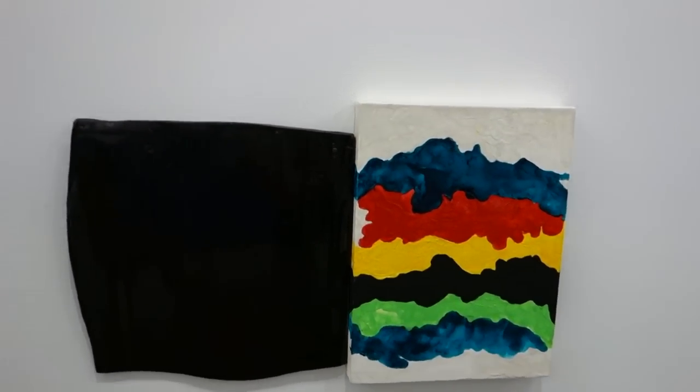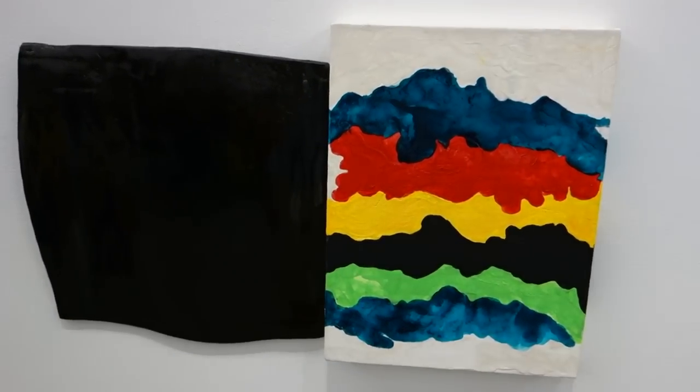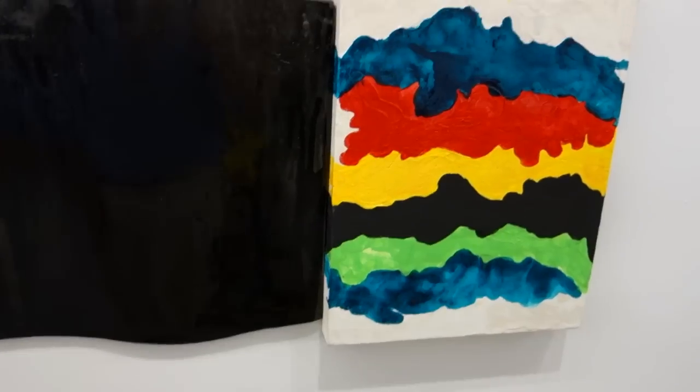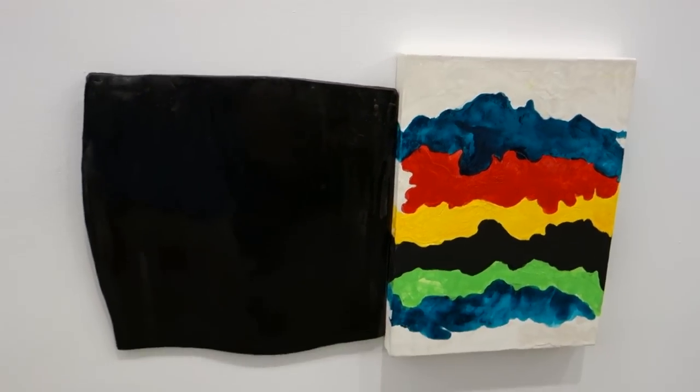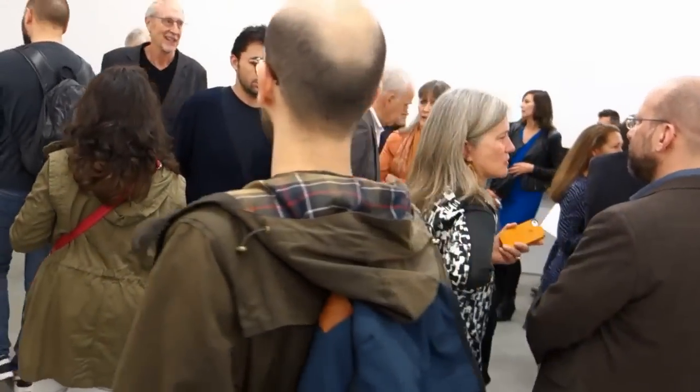Oh, this is a nice piece. And I think this is a slab of ceramic. Mary is a California girl, and I think that she may have been a ceramicist before she started painting seriously.